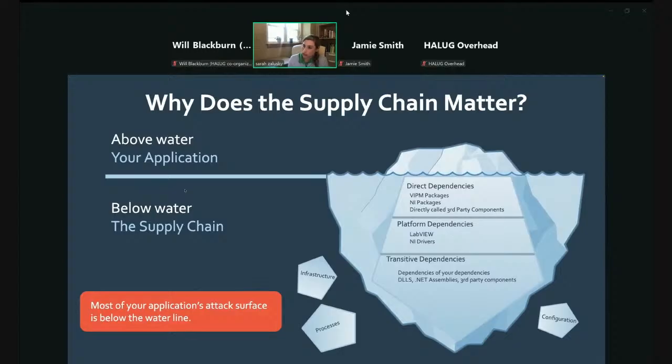Then you have this large category of what are called transitive dependencies. So these are any of the dependencies of your dependencies. And this could get quite large. These are things like DLLs, interop assemblies, other third-party components, things which you're not intentionally bringing into your application, but come as dependencies of the other tools and components which you're using. And as you can see, most of your application's attack surface is below the waterline. And one of the reasons this is really important is that you may have something in your transitive dependencies which introduces a pretty severe security vulnerability. And the impact of that could be pretty far-reaching.